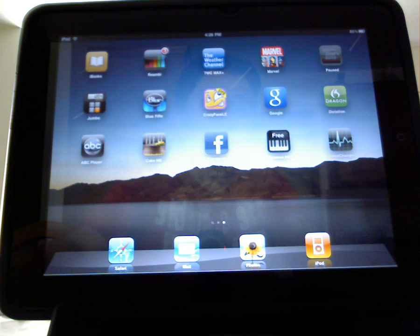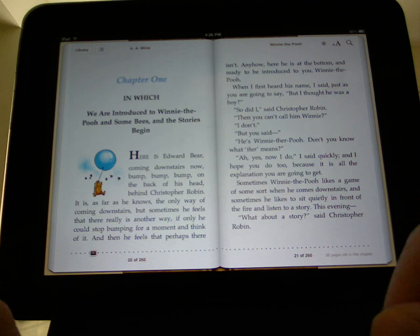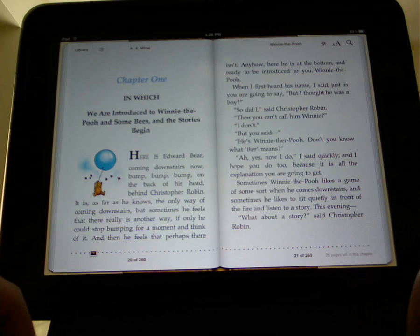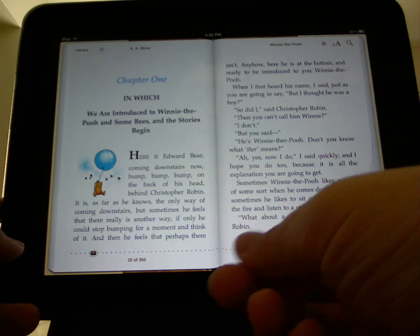So one app which I'm really amazed with is iBooks. It is basically a Kindle with much better graphics, in HD, all touchscreen, and Steve Jobs did a wonderful job with this. So as you see, this is the free book it came with when it has 114 free books, but this one is the nicest.